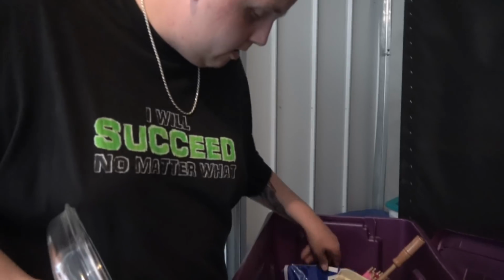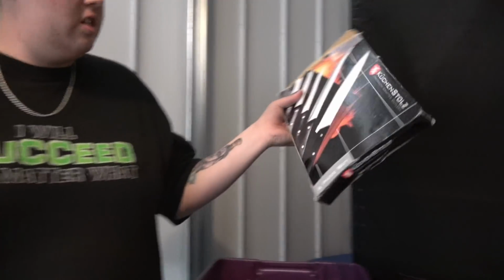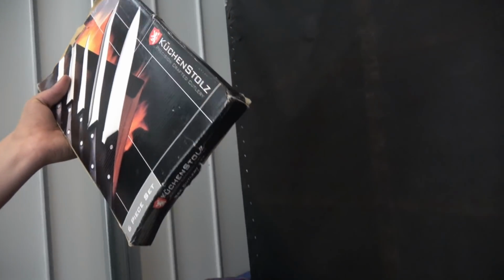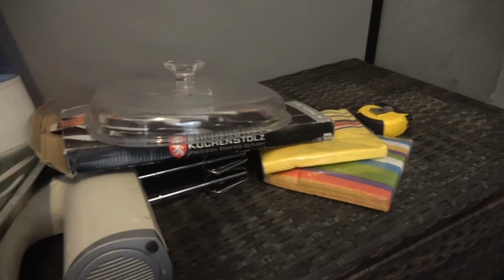Yeah, and you do storage units, you find a lot of stuff you didn't even know existed, and you're like, what is that? You really, really do. It's a knife set. Whatever, knife company. I'm pretty sure this is the top to that white dish in there. But those knives aren't expensive. We need sharp knives, so.